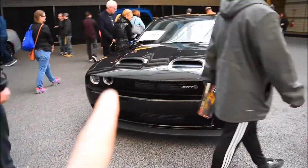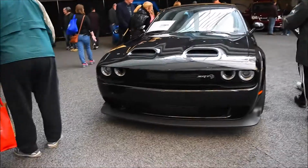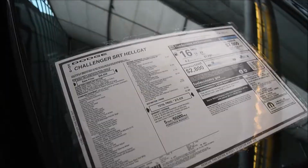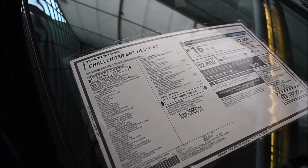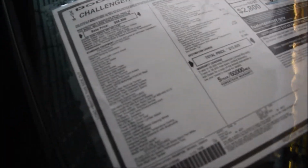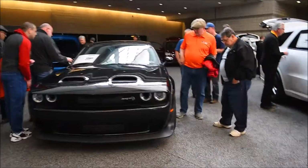Kind of just looks like a regular Hellcat. I don't know, because it does have those 2 little hood scoops right there, and that's what the Red Eye comes with. So that's why I'm confused about this one. There you can see SRT Hellcat. Let's see if it says the horsepower on it. Yeah, so it didn't say the horsepower on the sticker on there.